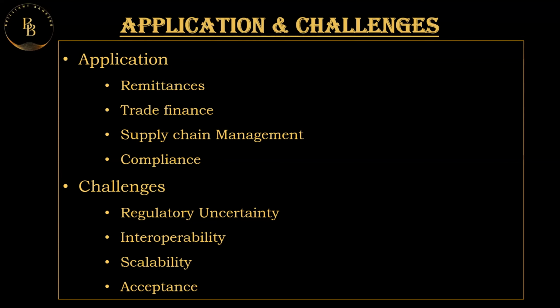Scalability. Blockchain networks can be slow and inefficient to use, especially as a new network has to grow in size. Whenever the network grows in size, the blockchain networks can become slow and inefficient. Acceptance. Banks are often hesitant to adopt new technologies, and there may be a lack of demand for blockchain based services among customers. So, to come to a conclusion, blockchain technology has the potential to revolutionize the international banking industry.